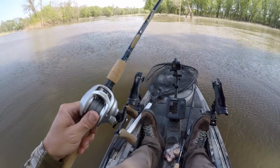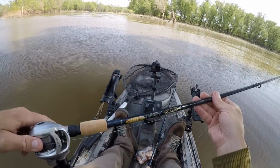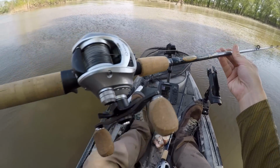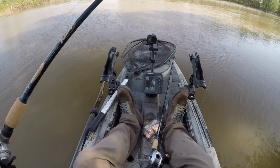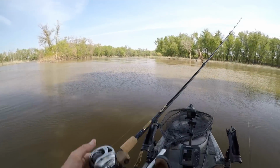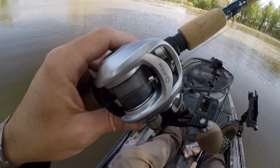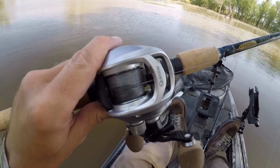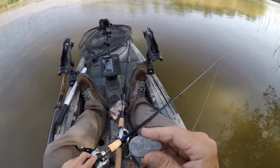I'll give you guys a quick look at my rigs here. So I'm fishing 6'6" medium heavy power fast action St. Croix Triumph rods. I know they're underrated for a 4-ounce weight, but I mean, they work to lob it out there. And then I've got a Quantum Vapor reel. I'm running 40-pound Power Pro Super Slick V2 braid on that.